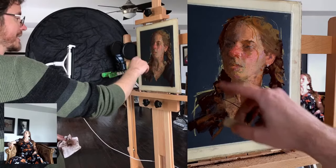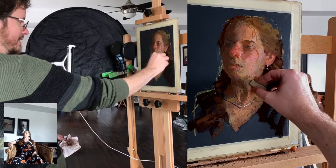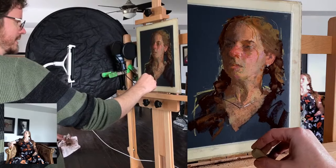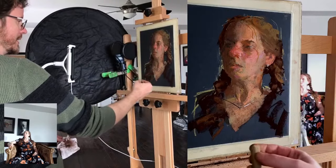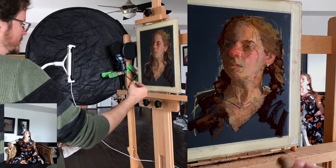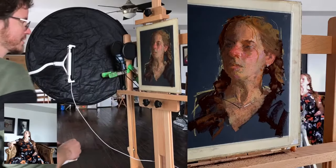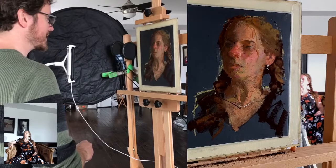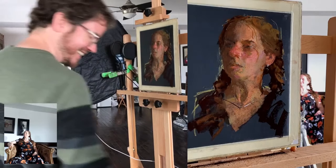I tend to go a little quiet in this final phase. I find it's a little tougher to articulate my thoughts at the same time as I'm doing them. So I'm prioritizing the mark making and the piece over putting words together. That was phrased eloquently.